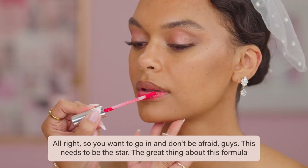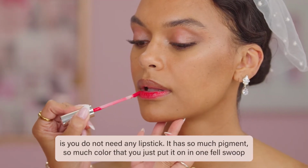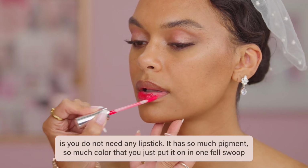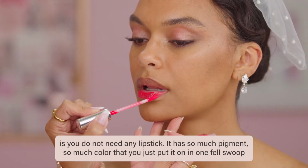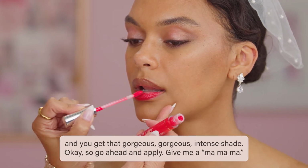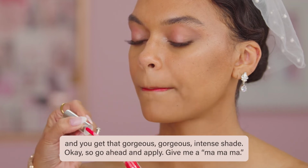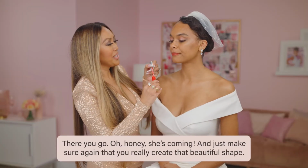The great thing about this formula is you do not need any lipstick. It has so much pigment, so much color, that you just put it on in one fell swoop, and you get that gorgeous, gorgeous, intense shade. Okay, so go ahead and apply. Give me a ma. There you go.